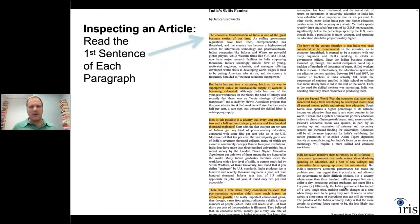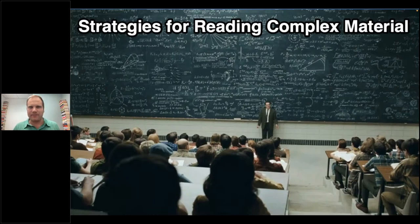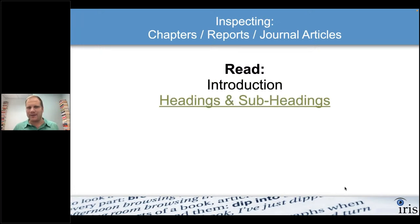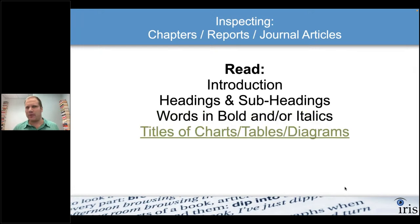Now, I wouldn't read the first sentence of each paragraph if I was reading a chapter in a book or a textbook, something that's very long. What if I have a 50-page chapter? This is gonna be too tedious. What I'll do instead, when you're reading something more complex, maybe it's a textbook, it could be a journal article, it could be just this book right here where there's like 20-page chapters, we inspect the chapter by reading the intro, the headings, subheadings, basically anything that pops off the page, but words that are in bold, things that are in italics, bullet points. Maybe you have some charts, tables, diagrams.